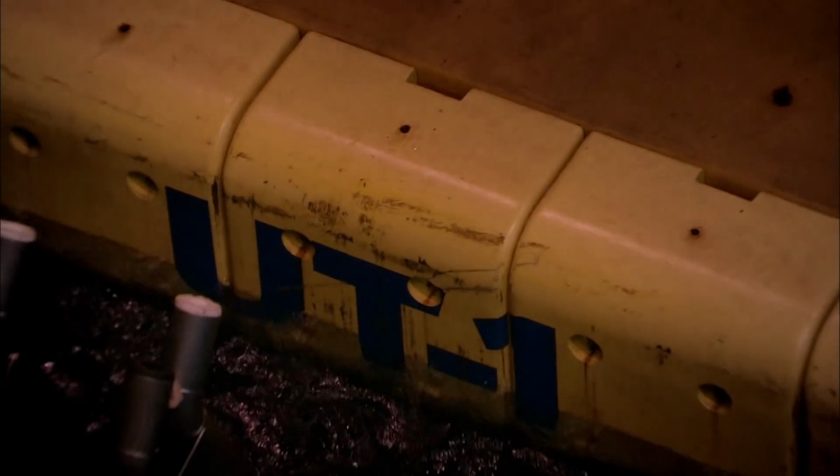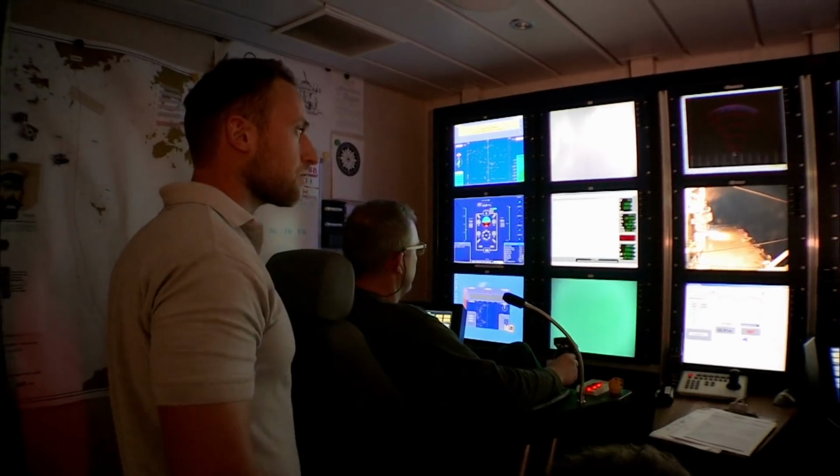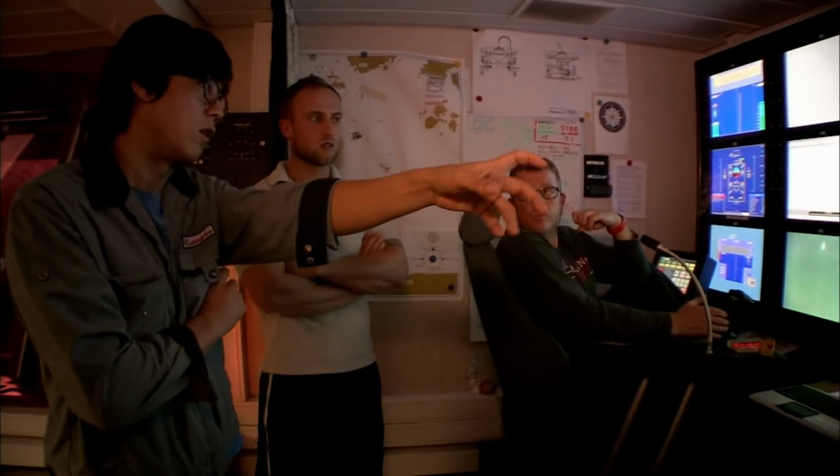But it's just not going to be his day. Thrusting down. As a mysterious underwater object threatens to jeopardize the entire mission. We don't know what it is. We roughly know the size of it. It could be anything.